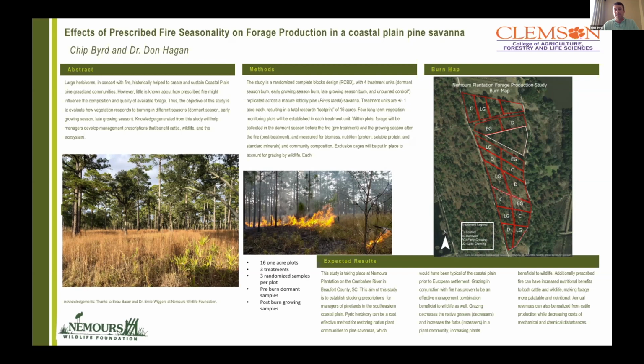The benefits that landowners should receive from this is the potential for having an annual revenue stream in their pine savanna, and that is with selling cattle, as well as potentially leasing out the pine lands.